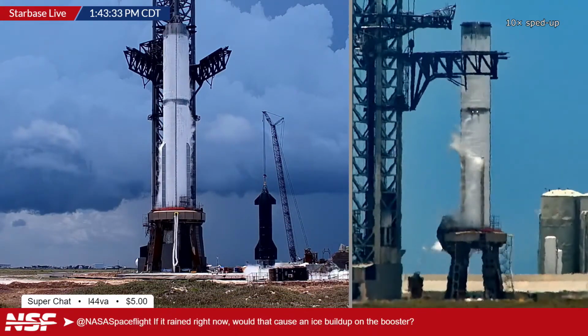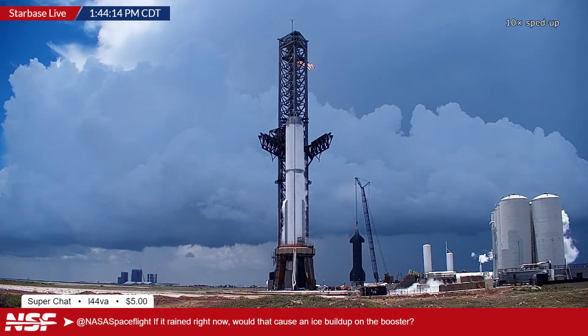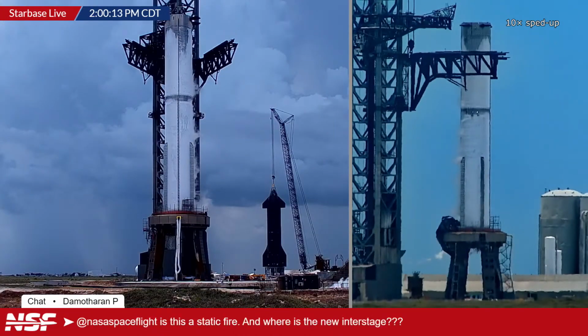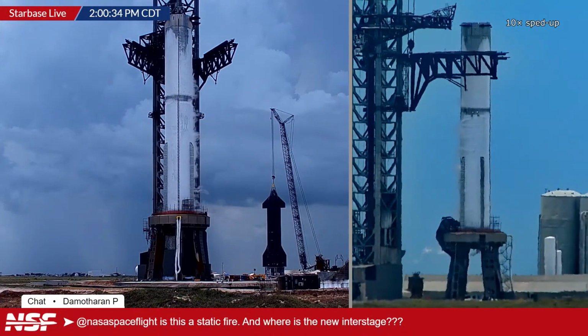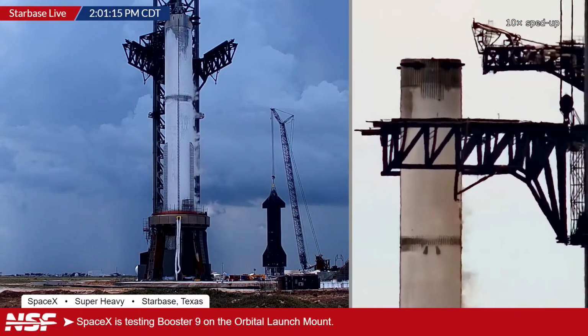But it is not only the hardware that needs to be addressed before launch. Starship cannot fly without completing the investigation of the last unsuccessful launch. Therefore, SpaceX will have to wait for permission from the Federal Aviation Administration.